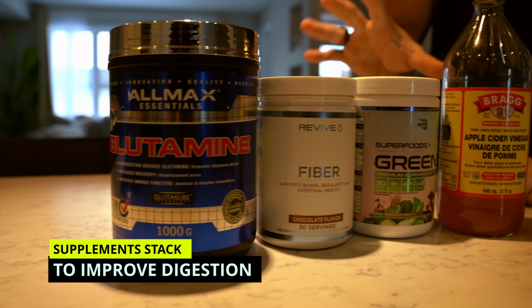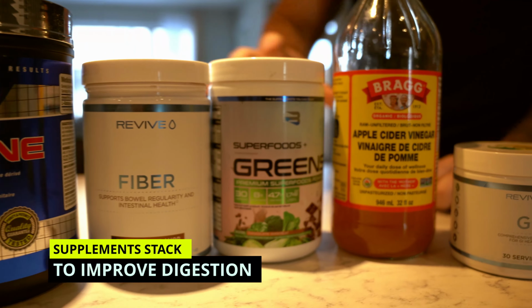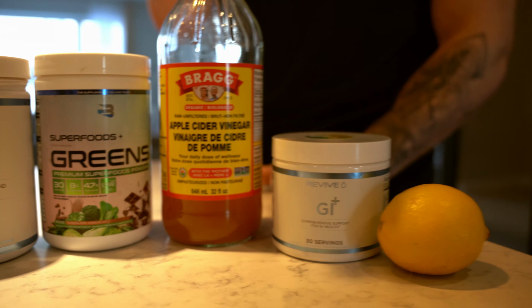So this is all the supplements I take every morning before I eat anything during the day. This is really helping me a ton. I feel my digestion is on point. My calories are still pretty high and I'm losing a lot of weight, and I'm pretty sure it's because I'm making sure my digestion is on point this time around. So this is a little tip before you do anything.